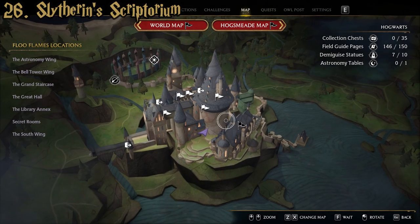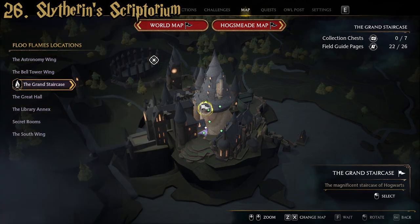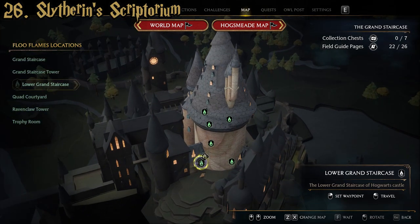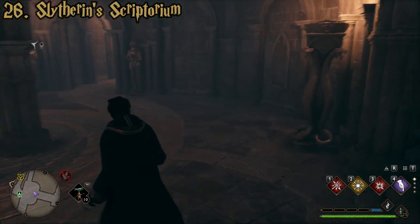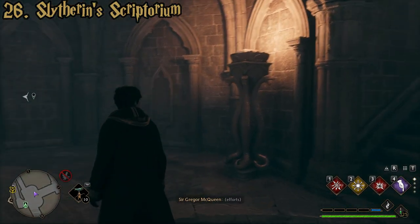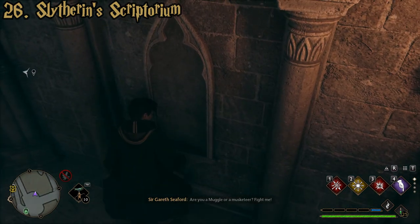All right, so for our last location, for our last field guide, we're going to want to click on the grand staircase. Then you find the lower grand staircase Floo Powder travel location, and you're going to want to travel there. Then we're going to go down these stairs, and immediately to the right, you'll notice this burning brazier right here, and this piece of wall here with an outcropping.